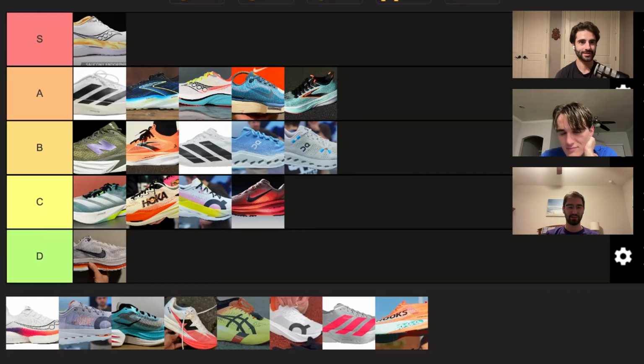I could never really find a new pair that was at a reasonable price. For me now, I'd probably put that at B tier. I was running in it around the time that I ended up getting injured. So maybe what was going on around that time has kind of soured my opinion on it, where I took a little bit of time off.